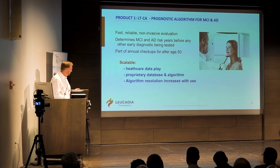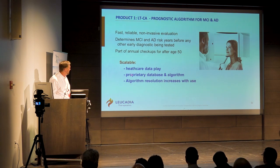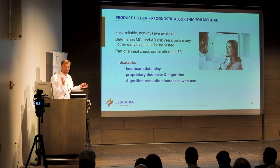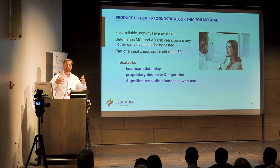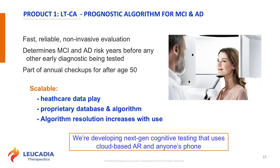So in a sense, we're becoming more of a healthcare data play. We have proprietary algorithms and software, and our database, of course, is proprietary. The more that we use this algorithm, the better the resolution. It's almost like the Google algorithm: the more data that goes into it, the better it gets. That's kind of what we're thinking. I don't have the time to talk about that, but maybe later.